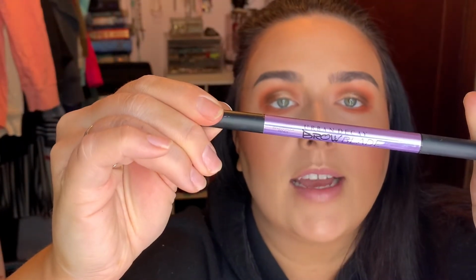Okay, I'm going to see if there's anything left. This is just the Urban Decay Brow Blade in the shade Dark Drapes. The pencil is long gone. I don't even know if there's any product left in this marker. I should probably shake it up.